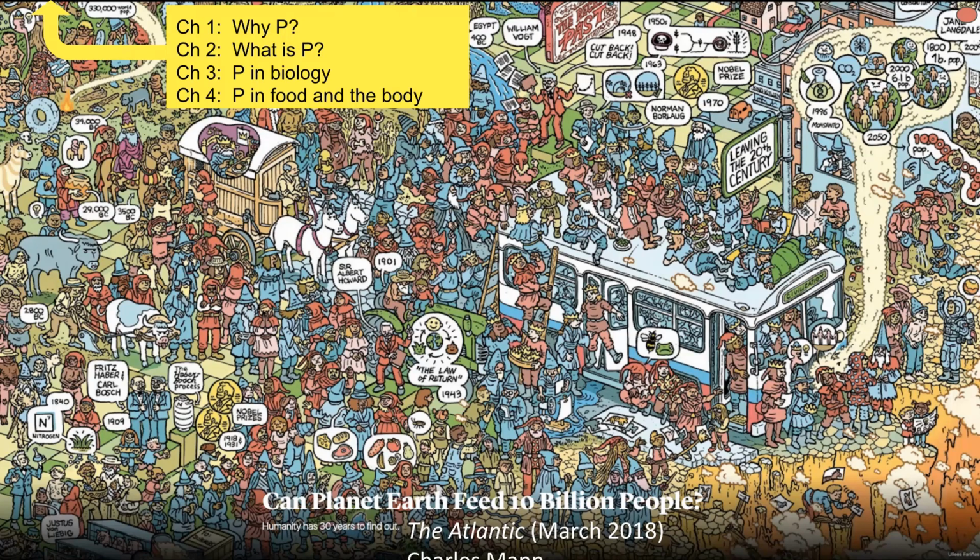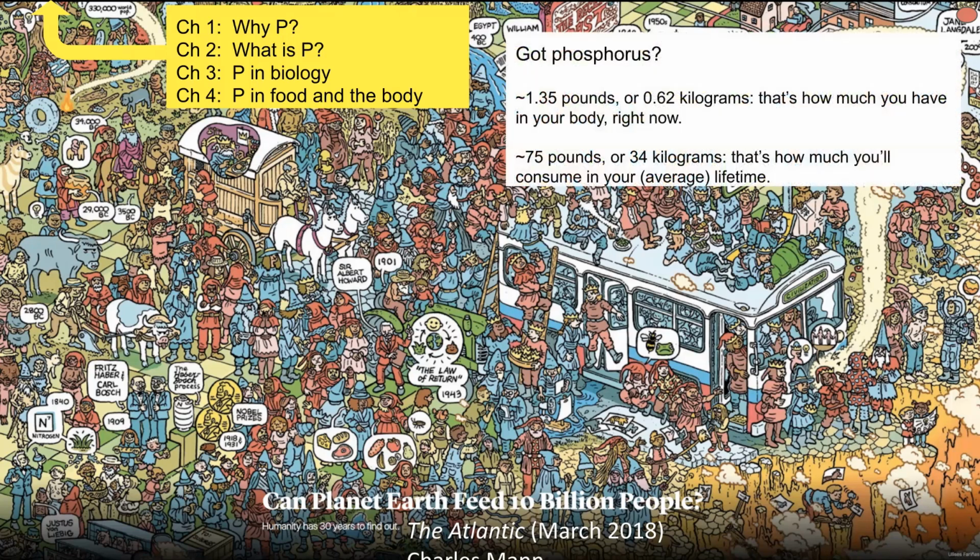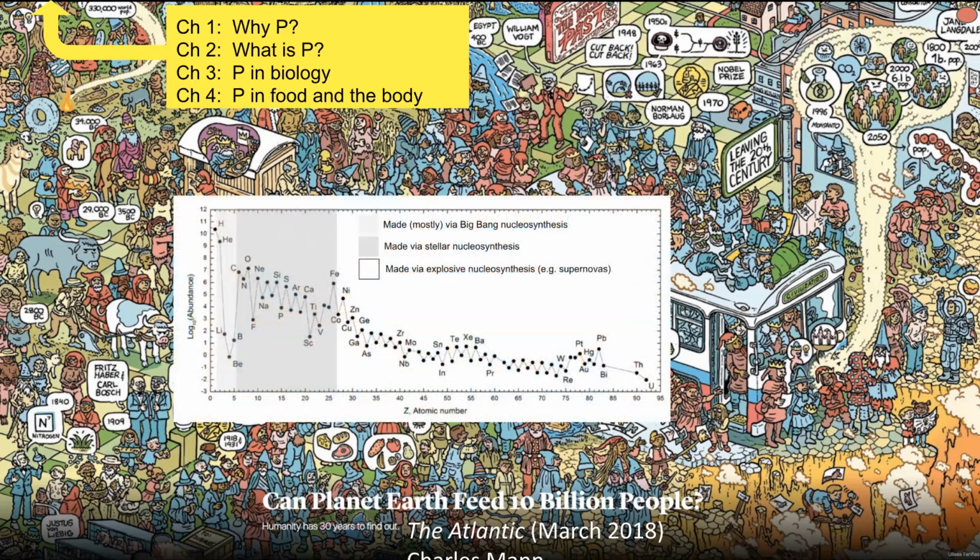The first 4 chapters are really laying out the essential role of phosphorus, why it's important. For example, when I tell people that they have 1 and 1/3 pounds of phosphorus in their body, I get a blank stare. Oftentimes people haven't even thought about it, but if you have 1 and 1/3 pounds of something in your body, you ought to know more about it and where it came from. Chapter 2 is what is phosphorus: what chemical elements are, where phosphorus fits in the periodic table, how it was produced by supernovas, and all the physical properties of phosphorus.